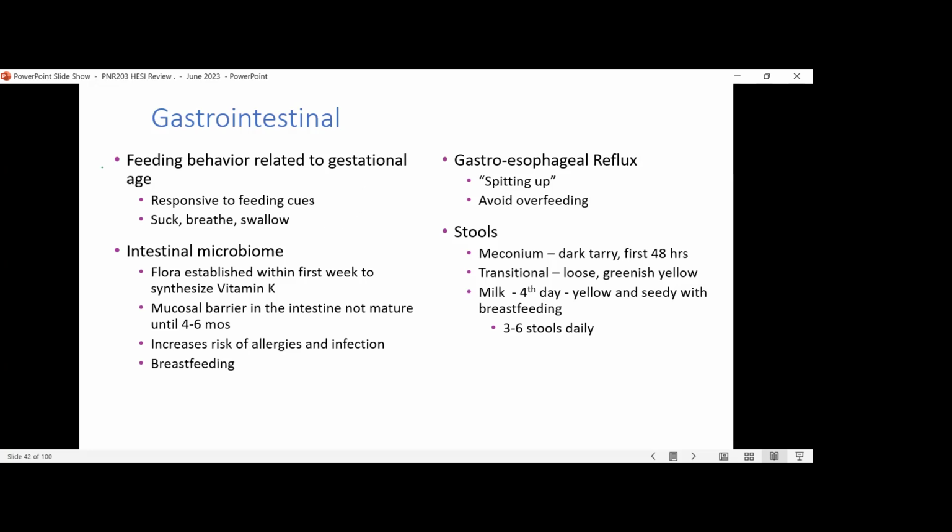Remember, babies are going to respond to feeding cues. If you're working on a mother-baby unit, you want to assess these feeding cues, mommy picking up when the baby is hungry. And I tell you guys, the first feeding has to be observed by the nurse. The reason is I want to make sure this baby is able to swallow.